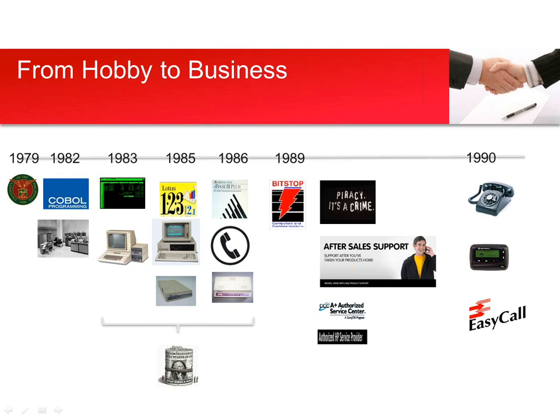Around this time, BitStop was itself stymied by the lack of telephones. You will see the old model telephone. Those are the rotary dial telephones. Back then, it used to take months or years before PLDT could install a line in your place. This highlighted an opportunity for a new business that we could offer. I remember calling up Reggie Casas over at EasyCall, and in the end, we ended up being EasyCall's marketing arm in Pangasinan.